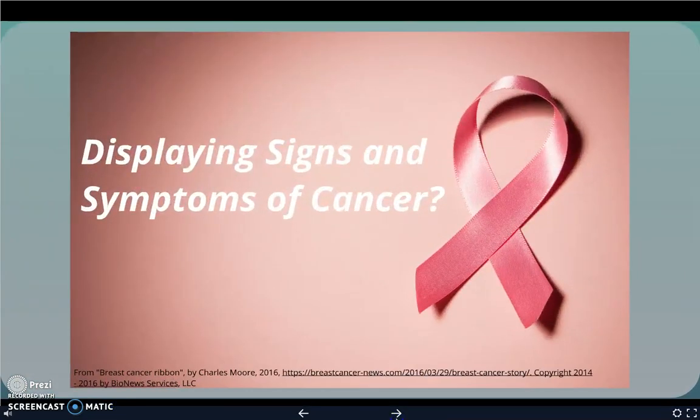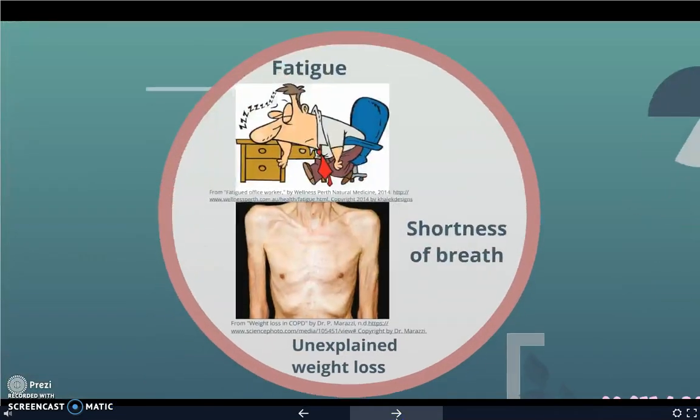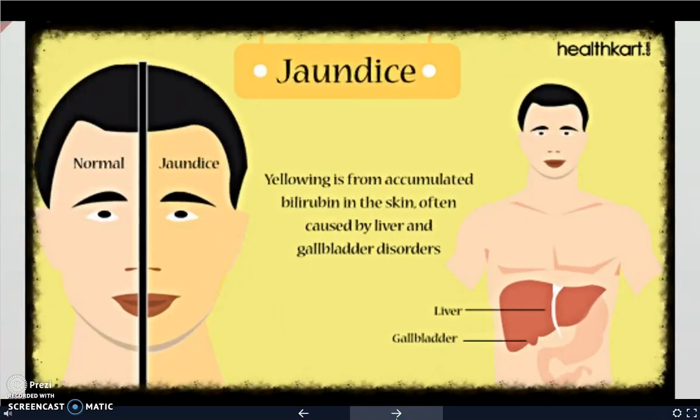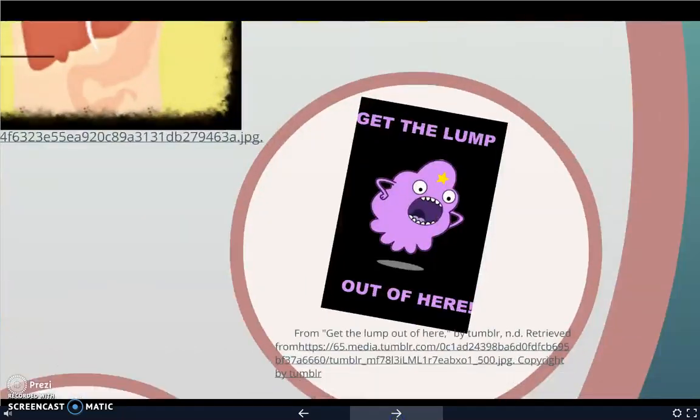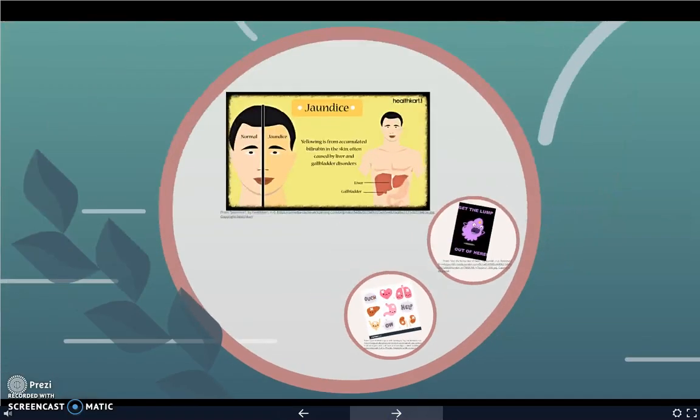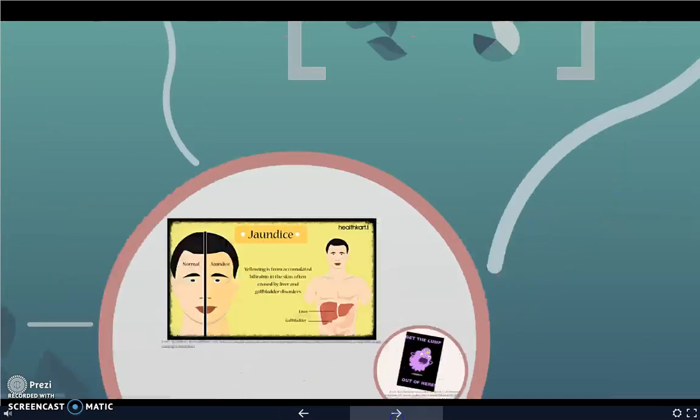Are you displaying signs and symptoms of cancer? These may include fatigue, shortness of breath, and unexplained weight loss. Skin changes such as jaundice can also be a sign. Others include unusual lumps in your body, pain, or unusual bleeding or discharge. If you're experiencing such signs and symptoms, please go see a doctor.